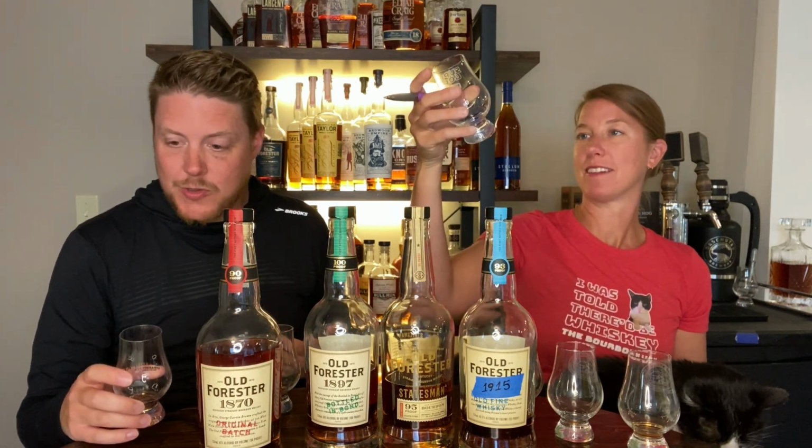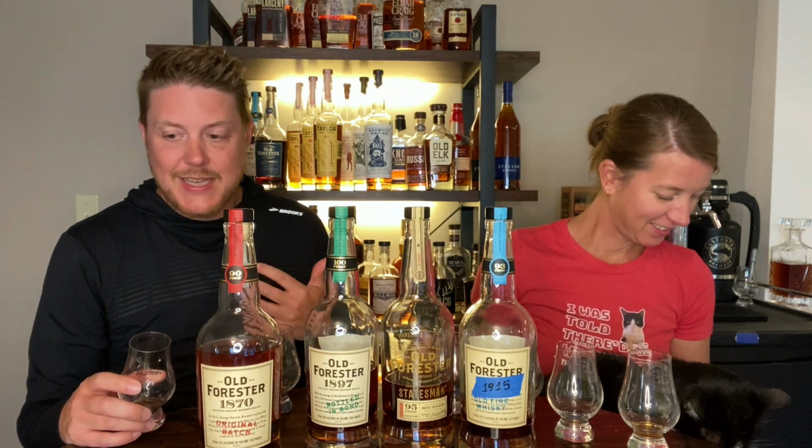That takes us to second place. And for me and for you, that was glass number 1 here. This one is my banana split. It's complex, cohesive. It's warm, it's viscous, and it was my favorite on the nose. This is a really nice representation of Old Forester flavors.